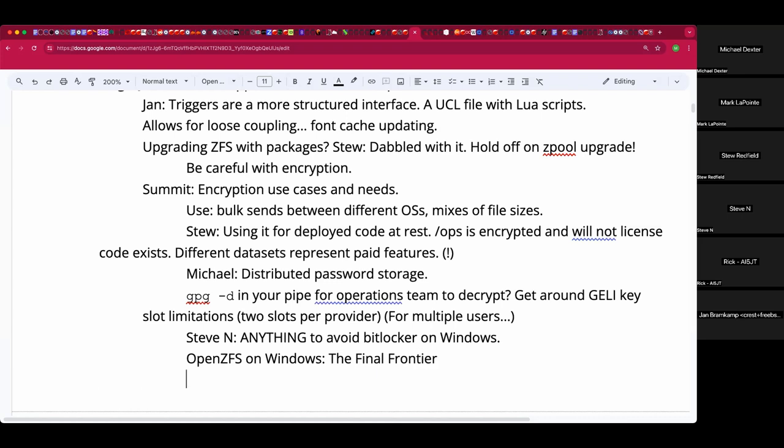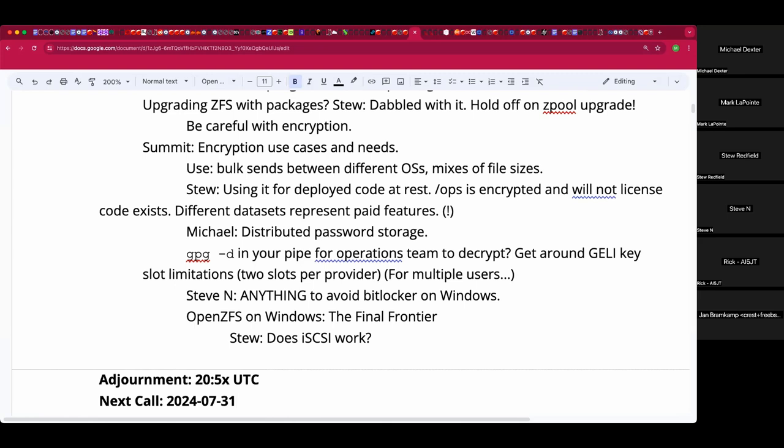Hold on. When it comes to questions, that's a question. Does iSCSI work? I'm willing to try. I haven't, because the last time I tried Windows, it just barked. Oh, did it? Interesting. That's a fantastic, tangible question. Thank you very much.